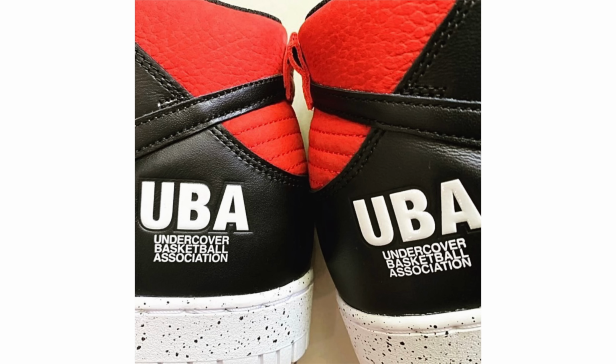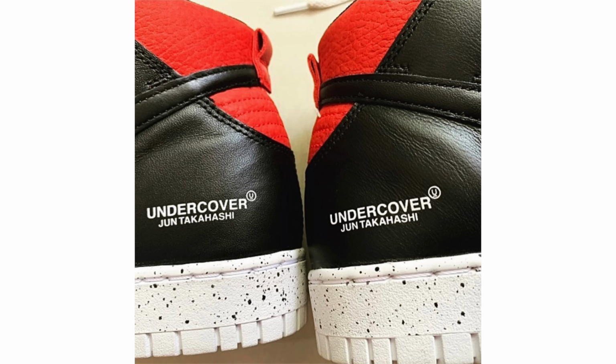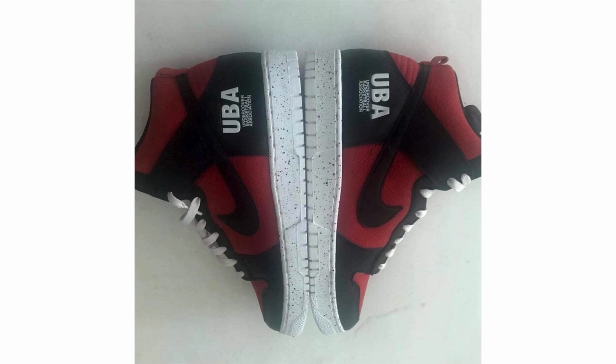Undercover and Nike will team up once again, and the two will release another Dunk High collaboration. This pair is known as UBA, which stands for Undercover Basketball Association, utilizing red leather on the upper while black lands on the overlays. We then have speckled detailing on the white midsole while just plain white runs across the outsole. On the sides by the heel, we have UBA branding, and just below it, it reads Undercover Basketball Association. Last up, we have co-branding on the insoles.